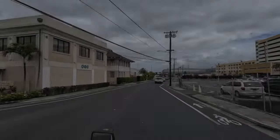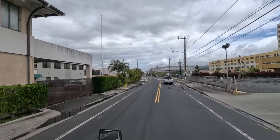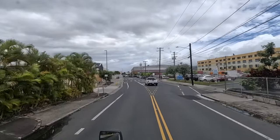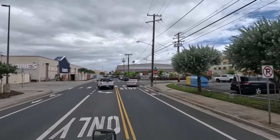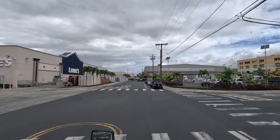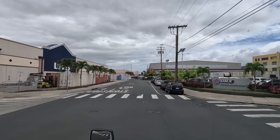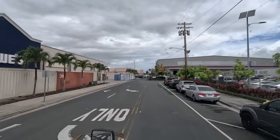Yeah, making our way back to our terminal. Bringing the 40-foot flat rack back here to our terminal. Kind of curious as to how busy it is, because it was jam-packed this morning. And it still looks pretty busy.